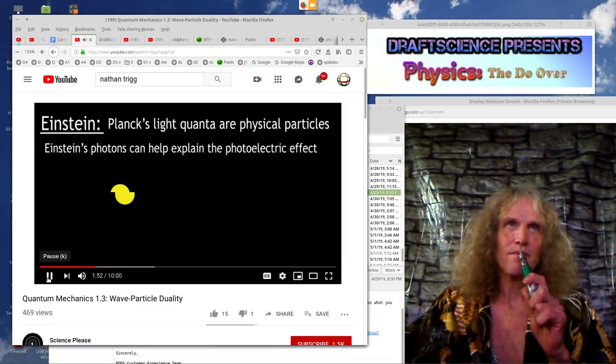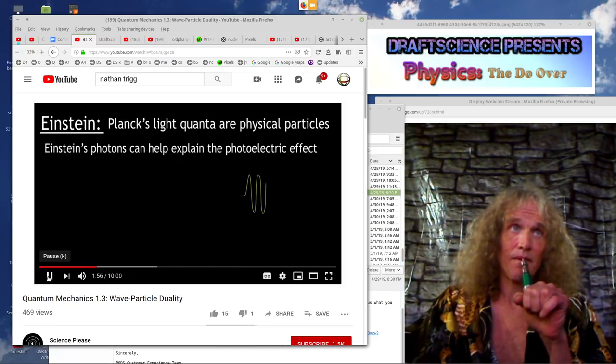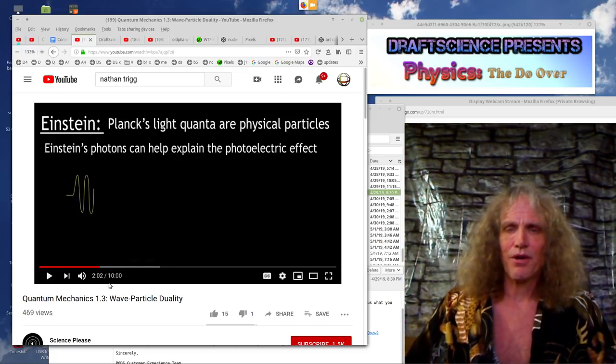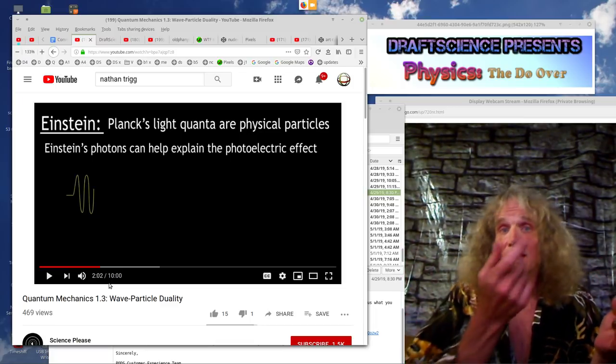Einstein, however, was able to account for these observations. He postulated that Planck's light quanta were physical particles. Instead of thinking of light as a wave, it could be considered something akin to an electron or a proton. But you have to understand that a photon wouldn't be akin to an electron or a proton, because the word photon is really describing at least two entities.